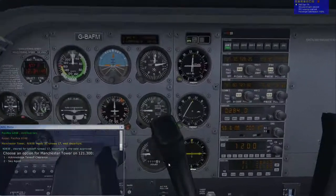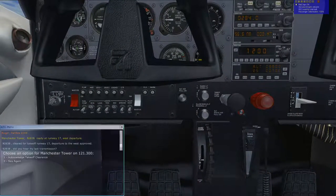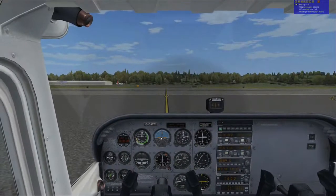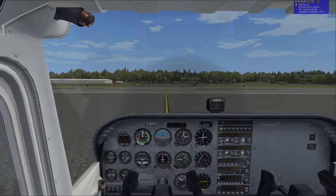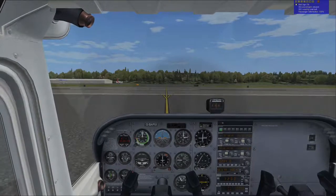Alright, two notches of flaps. Scoop down here. Calm down, buddy. Alright, landing. Oh, we forgot our taxi lights. Jeez. Alright, strobe. And we're good. I forgot the stupid taxi lights. The passengers didn't care. I wonder if we'll get dinged for it. Might very well.